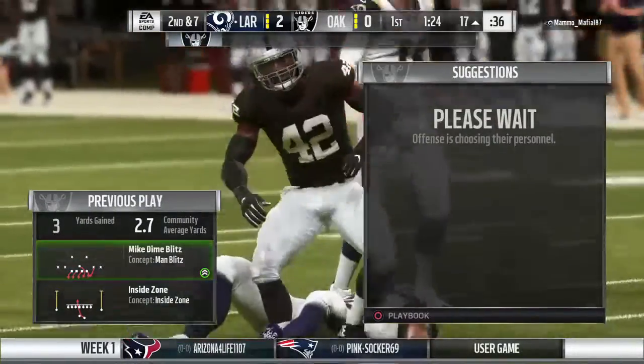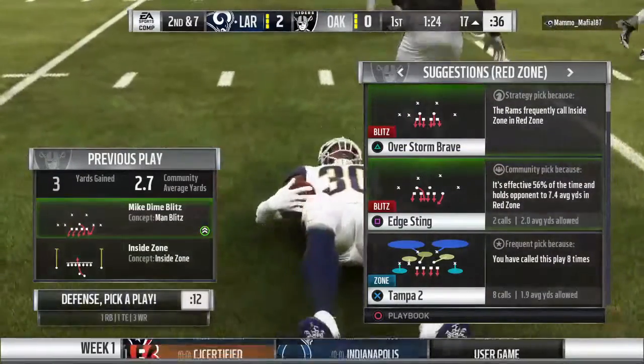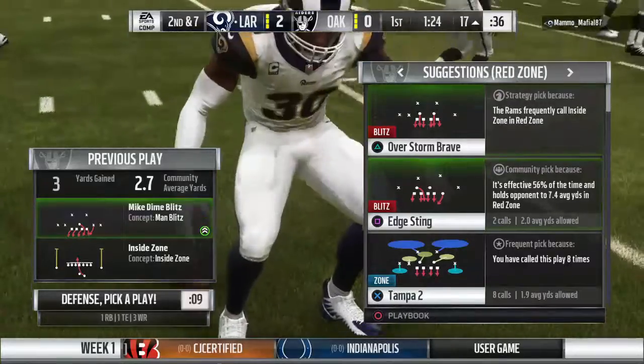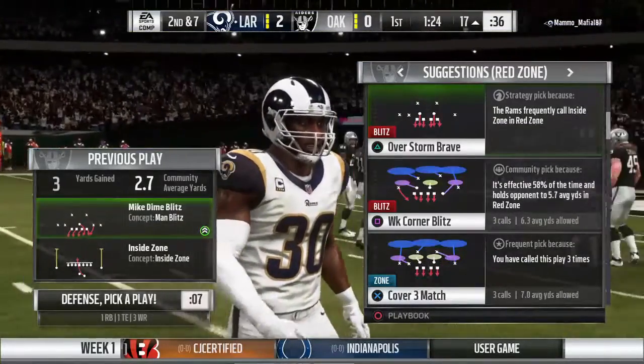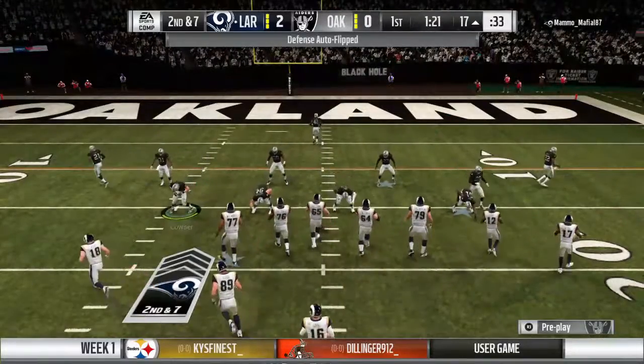Carl Joseph up from his safety spot to make the play. And there's the first tackle of the game for Carl Joseph. He's one of those safeties that you can utilize in any way you want. But I will have to say, I think the number one thing he does best is tackle.